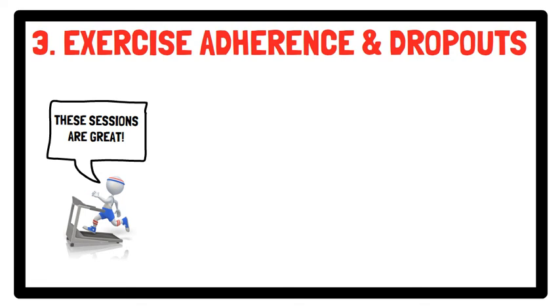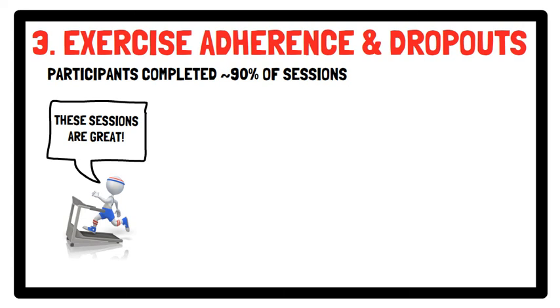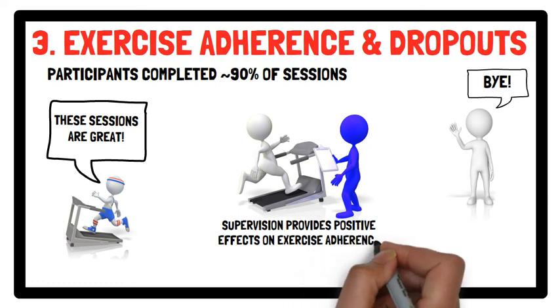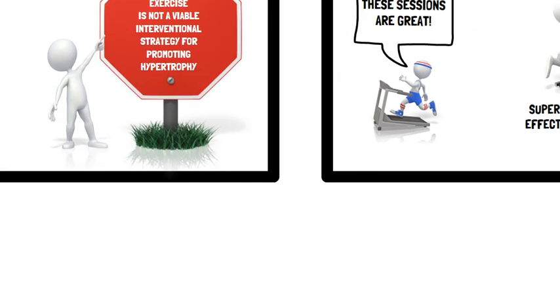Adherence to steady-state exercise and interval training was similar and relatively high, with both steady-state and the interval groups of participants completing approximately 90% of sessions, with the dropout also being similar and relatively low, at approximately 13 to 17%. It should be highlighted that both steady-state exercise and interval training were supervised, and it is well established that programming and supervision provides positive effects on exercise adherence. Therefore, these findings can't be generalised to self-directed exercise programs. Nevertheless, it seems logical that giving individuals the choice of training intensity would likely help to improve long-term exercise adherence.